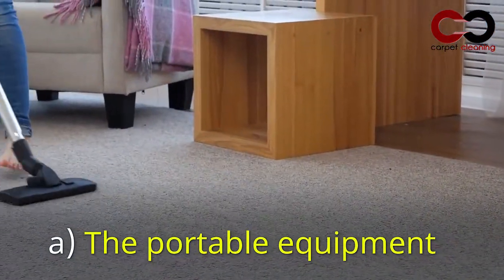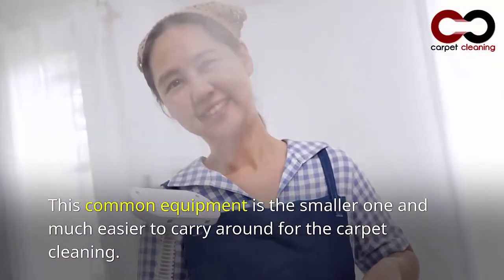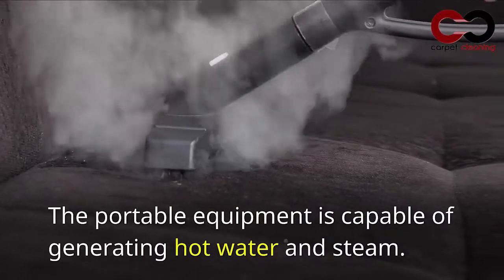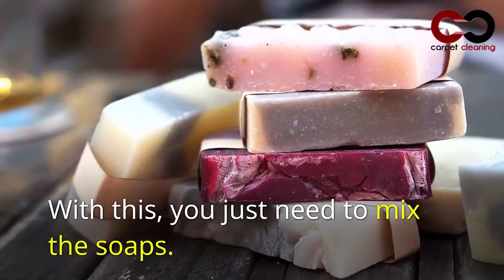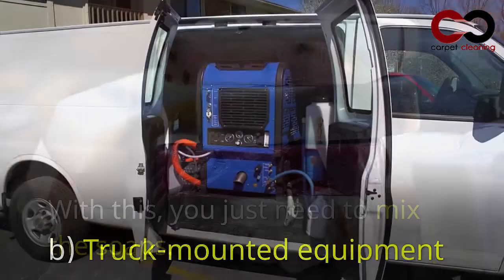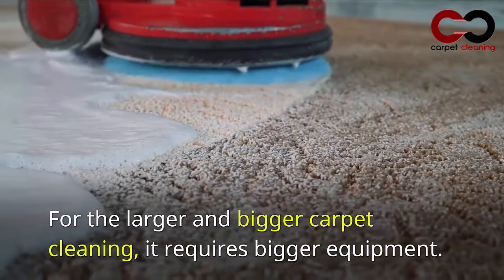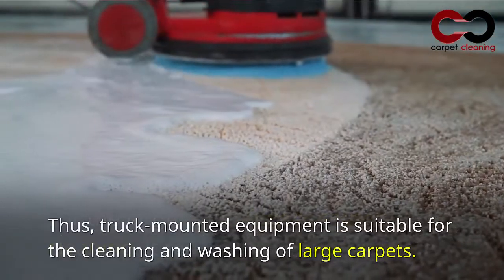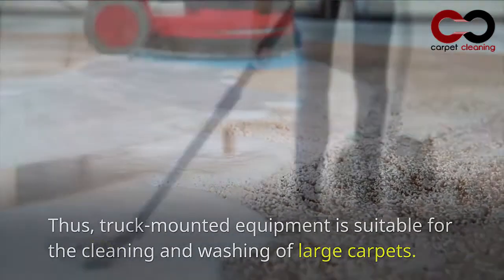A. The portable equipment. This common equipment is the smaller one and much easier to carry around for the carpet cleaning. The portable equipment is capable of generating hot water and steam. With this, you just need to mix the soaps. B. Truck-mounted equipment. For the larger and bigger carpet cleaning, it requires bigger equipment. Thus, truck-mounted equipment is suitable for the cleaning and washing of large carpets.